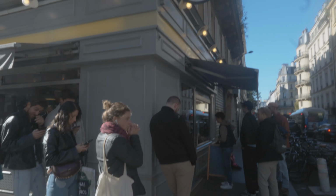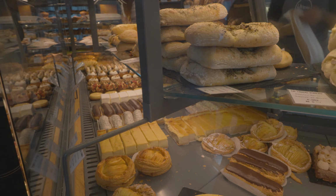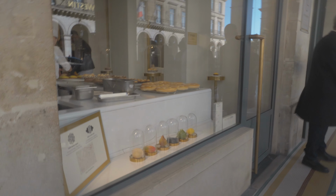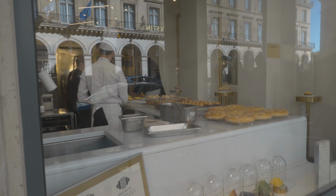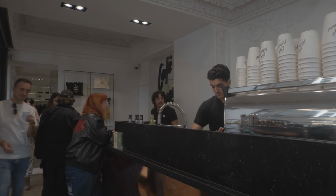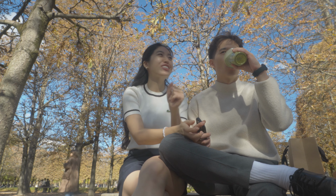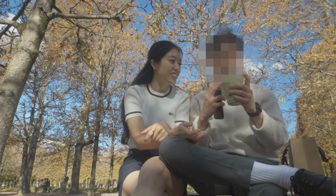We are at another popular place known for their baguettes. The baguettes here are definitely good, but not the best we've had. Next, we went to Le Palais to pick up an order from Cedric Grolet's patisserie shop. And then I got some coffee at Café Kitsuné. I know these places are tourist traps, but they are so iconic. We were chilling at the park, sipping our coffee, and eating desserts.